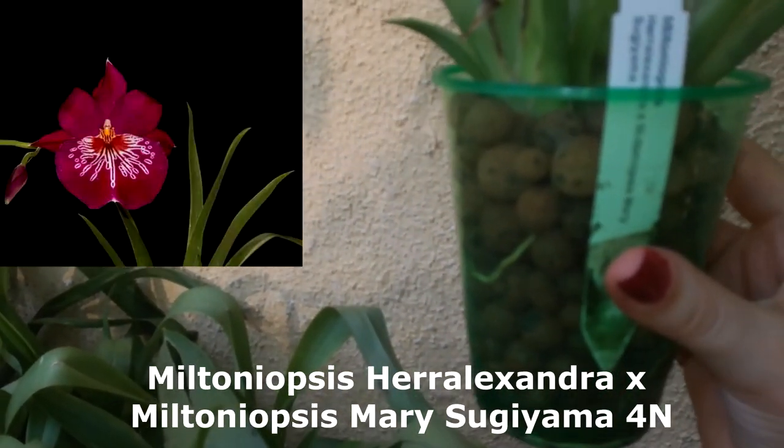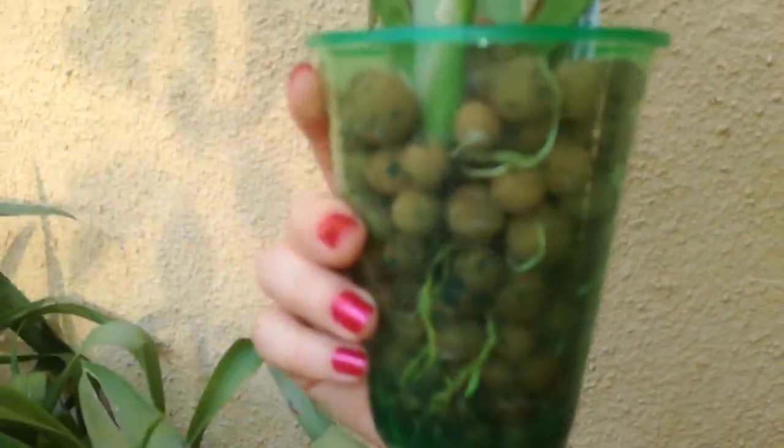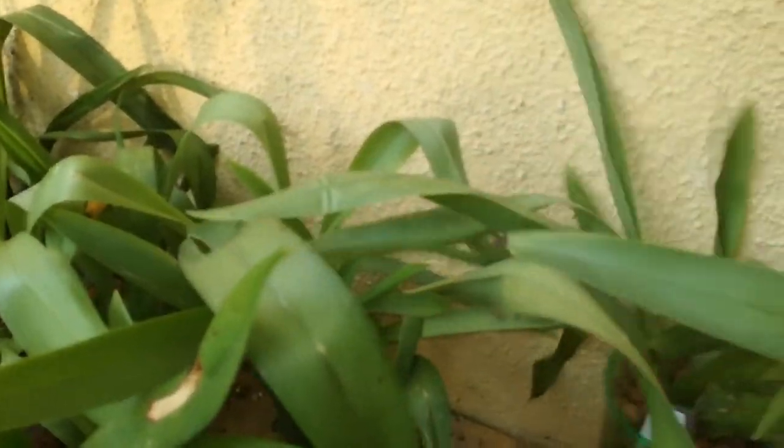Okay, and here we have Miltoniopsis Herr Alexandra closed with Miltoniopsis Mari Sugiyama. It has quite a lot of roots, and yep, it has grown these two new pseudobulbs, which look pretty good.